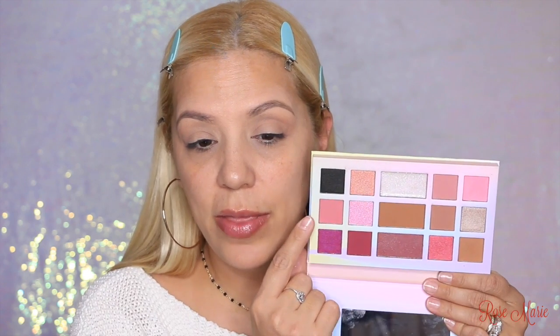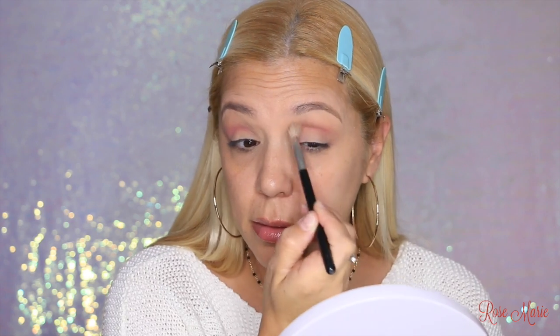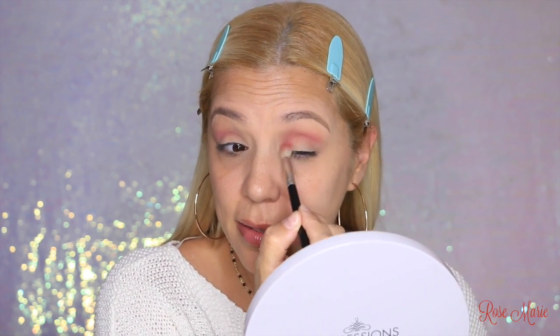So I'm gonna go in with these two pinky matte shades, this one and this one. So this one's gonna be more for my transition shade, and then this one's just gonna be to deepen that crease area. The palette doesn't have a light shade for the brow bone highlight, so I'm gonna just wait, because maybe the highlight that I picked up will be good for that area. I'm just cleaning my brush with this little brush cleaner that I have here, and I'm gonna take the darker shade and just start deepening up the crease area.